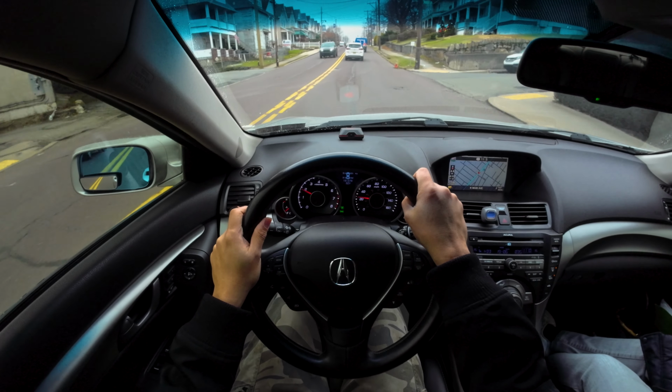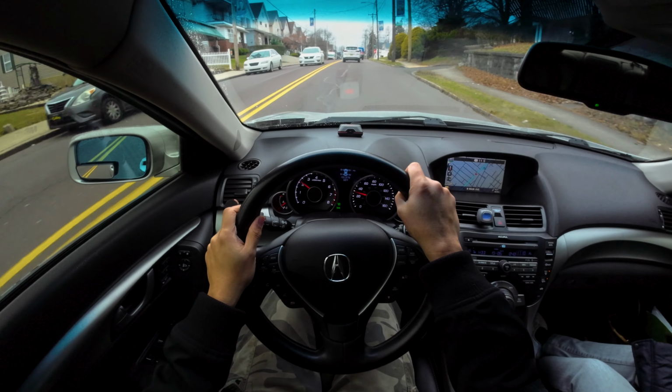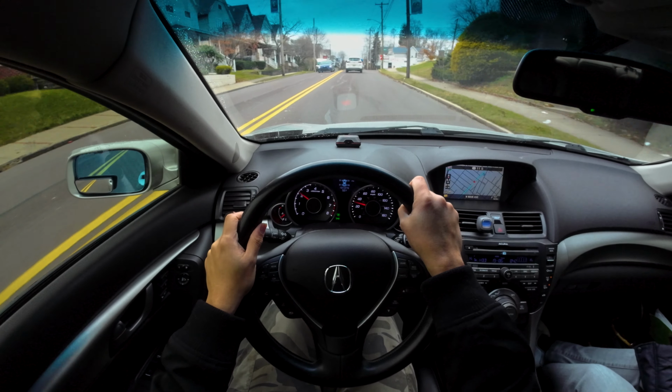In short, to put it in simpler terms, you drive your car hard and long enough to get your engine at high temp to burn out the carbon deposits.